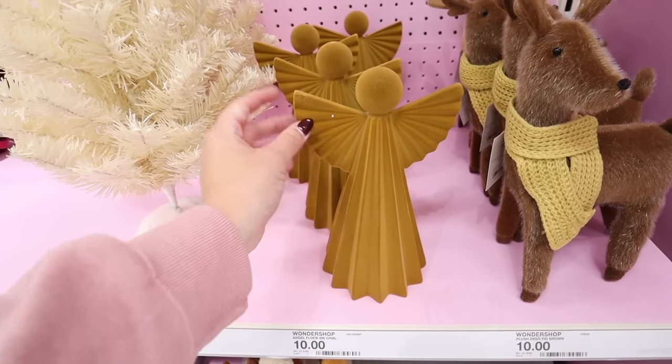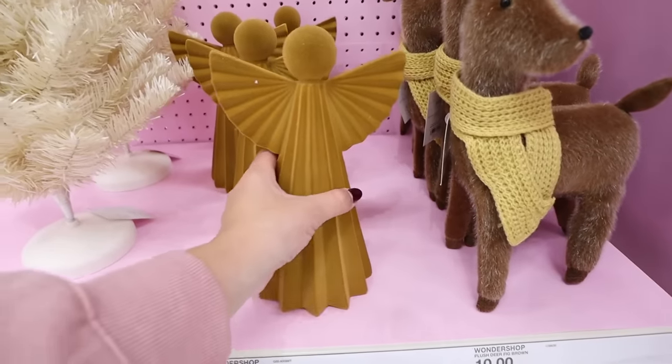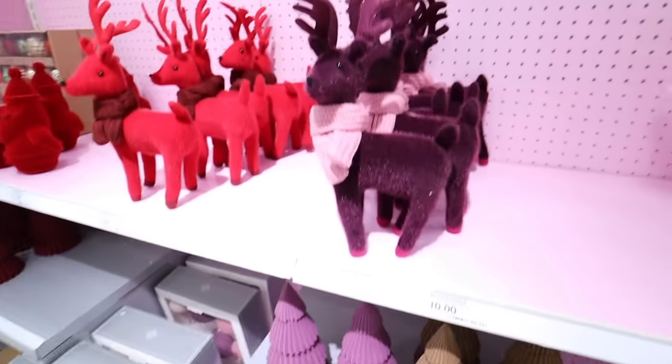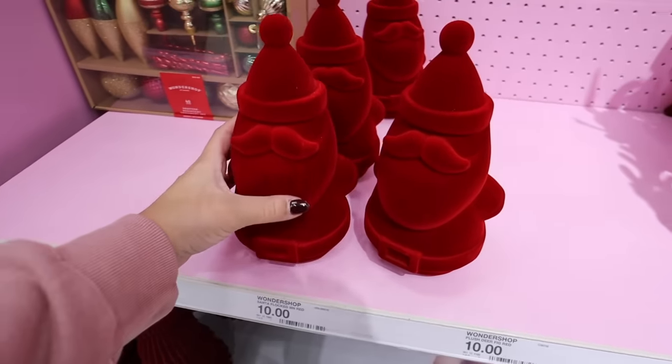There's a lot of really good flocked items. These are all $10, so the angel is $10. It's also a really good size. I love the gold color. Then they do have these trees that are $10. Really cute reindeer in a ton of different colors. And look at this flocked Santa.